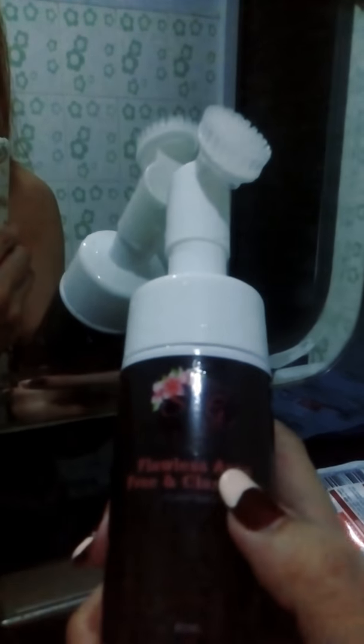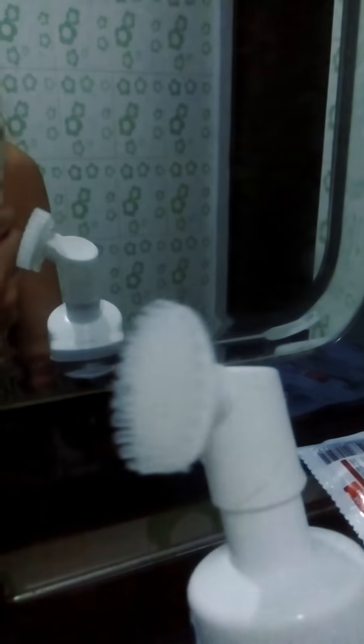And here is the thing that I used. It is a flawless acne free and clarifying foaming wash, and it is from Speaks G. It has this soft brush to help you rinse your face. And right now I'm gonna show you how I do it.